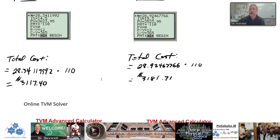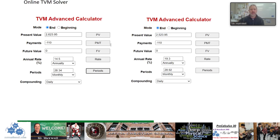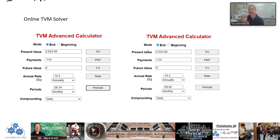All right, so I'm going to show you how to do that with the online TVM solver. And again, this is the one that you're going to want to use. I do have screen clippings here of this completely filled out. So I'm not going to go through right now and do it with you from scratch, but I will show you what you would do for this. So again, what we're trying to do is learn from examples what are the values that we put in what spot. So let's just go over this here.